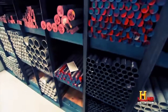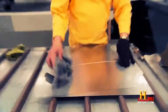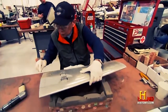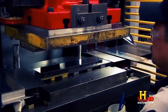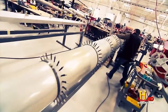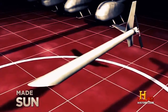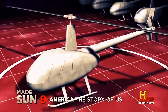But before they fly, they all start out as nuts and bolts and sheet metal. The raw materials come in one door and they end up going out another door as a finished flying helicopter. Nearly every part of every Robinson helicopter is made in-house and entirely built by hand. And that process starts with cutting and shaping the metal into specific sizes to be sent to the sub-assemblies. This is where all the parts are constructed before being sent to final assembly. Here, parts like the tail boom, rotor blades, cabin, and landing skids are assembled into a complete helicopter shell.